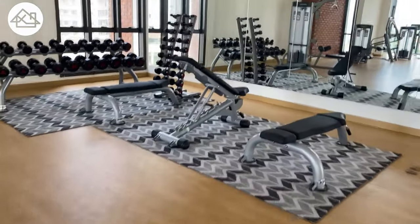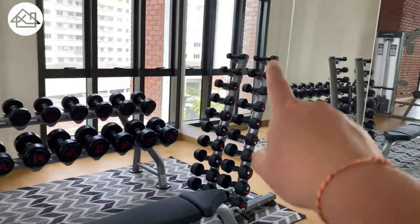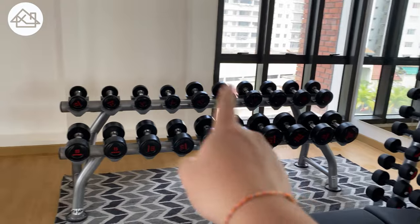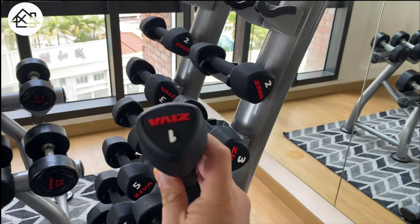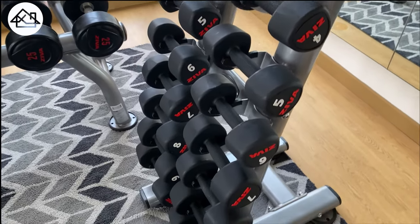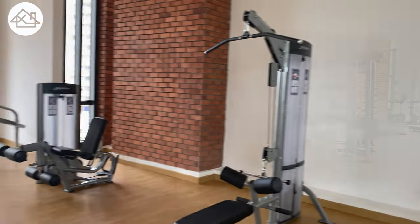Okay, bench press, everything, the chair. Dumbbells of various sizes. Okay, this one I've not seen. Usually it's this set, but they have a small one here. Dumbbells of various sizes, man. So smallest is 1 kilo. Lateral pull down.